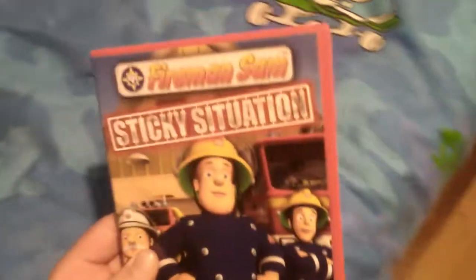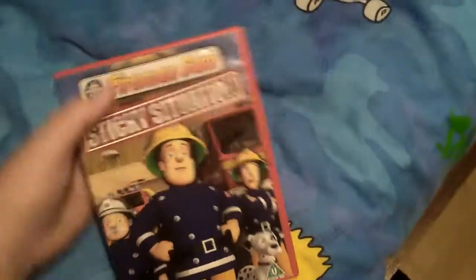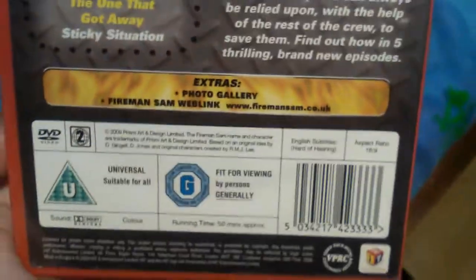Next up is Sticky Situations. Like I said, I did go to the inside shop in Watford with a spot to bother. So yeah, it's the spine. In the back. And the episodes are Going Out with the Bang, The Wrong Smirk, Known as Like You, The One That Got Away in Sticky Situations. And the extras are Photo Gallery and Fireman Sam Web Link.